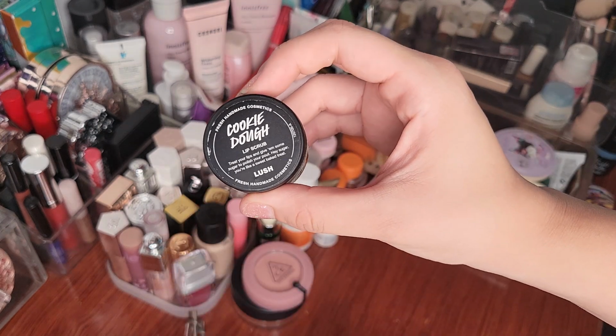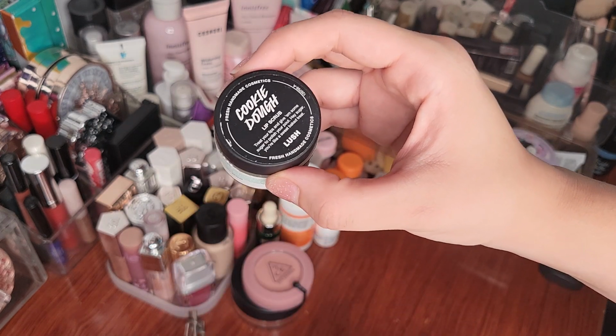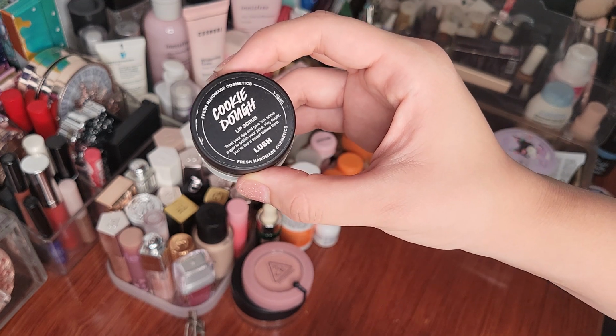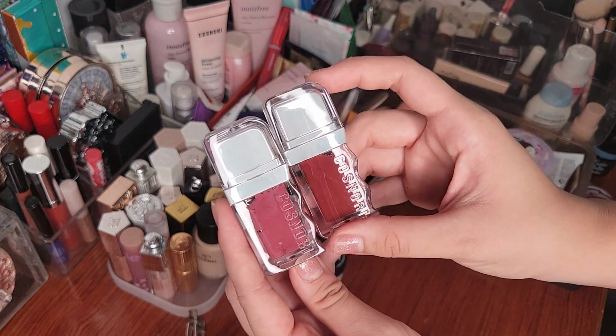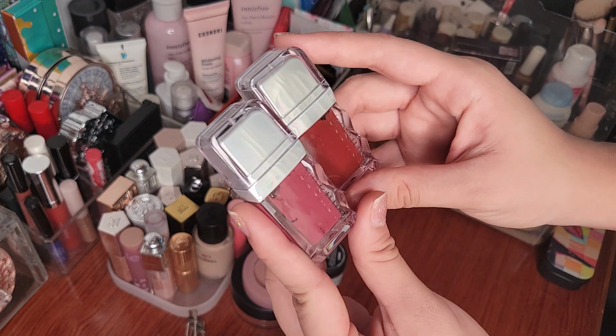Cookie dough lip scrub from Lush. This smells so good and tastes so good that I always accidentally get some of this in my mouth, totally unintended. These 2 beautiful lip tints are from Cosnori. I also received them in PR a while ago, very grateful for the opportunity.